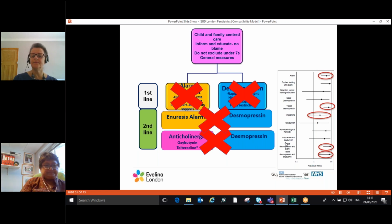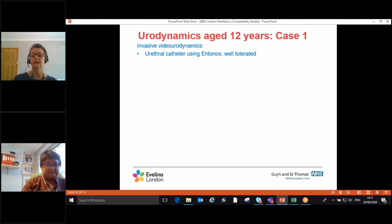And sadly, unfortunately, neither of those worked either. We're now going well into bladder work and what we did with Alan then, but it's just to show you. Alan is now 12 years of age. All of that other stuff has failed.